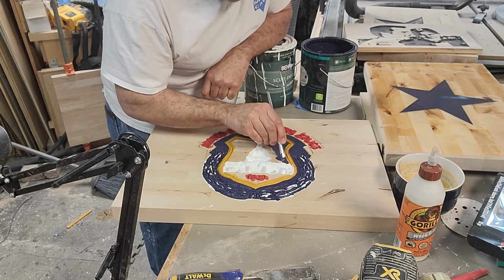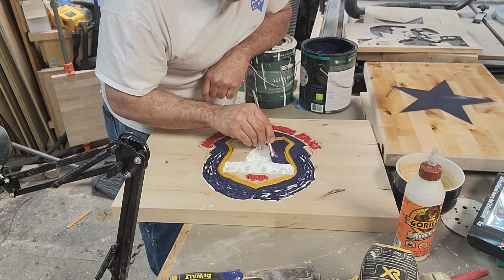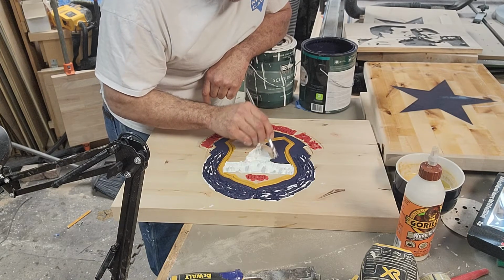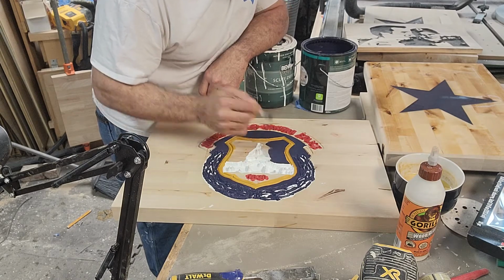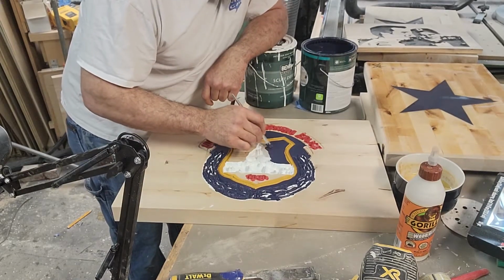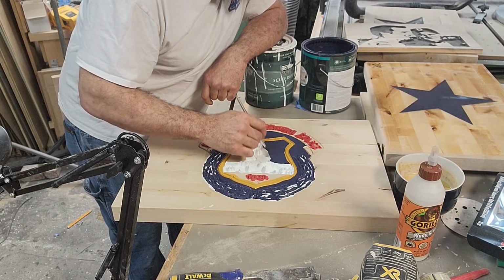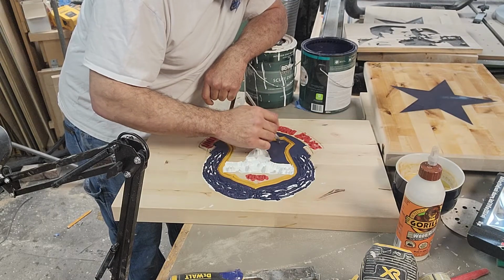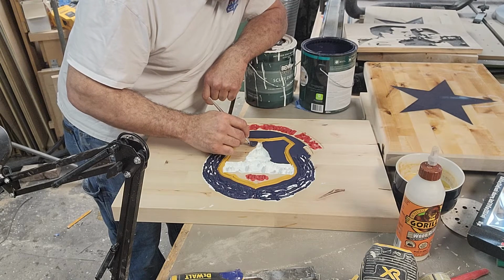This is kind of like, when you think about it, when you grew up, when we used to paint color, it's like coloring, like a coloring book. You've got the colors all marked out, and you got to fill it in with your crayon. I have to fill it in with my paint. Color by number.